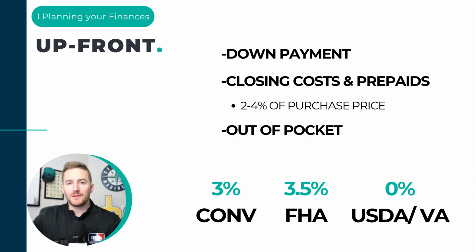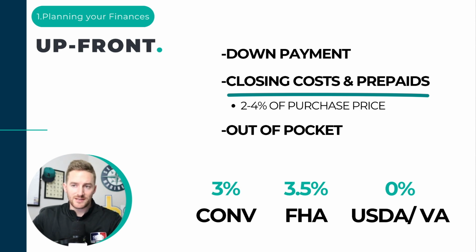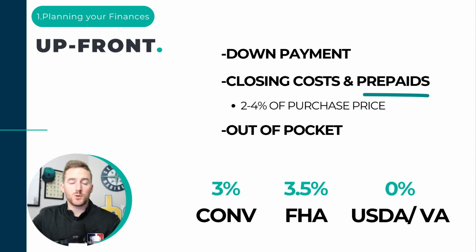On top of the down payment, there will be various closing costs and prepaid items which will be factored in and will need to be paid at closing. Typically, this ranges from 2 to 4% of the sales price, depending on your area, depending on your loan amount, and various other factors. Some of the closing costs that you can expect are various lender fees. So depending on which lender you go with, they might have processing and underwriting fees. If you decide to buy down your interest rate, or if there's a cost for your interest rate, then that would be factored in.